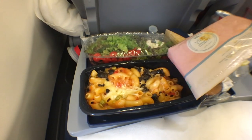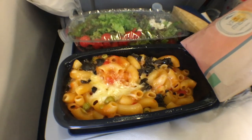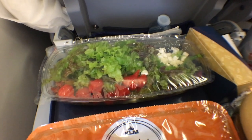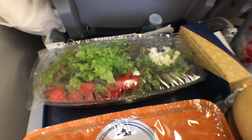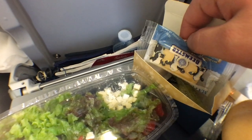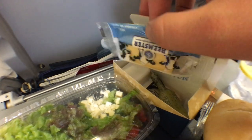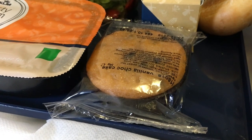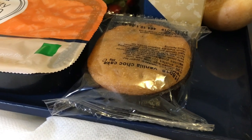latter. The pasta was really yummy, but I really don't like olives. And if I would have known that before, I probably would have picked the meatballs. The tray came with a salad, a box with some cheese and crackers, and a chocolate vanilla cake. Honestly, this is a really good meal for an economy class. KLM really works to improve their meals, it seems.